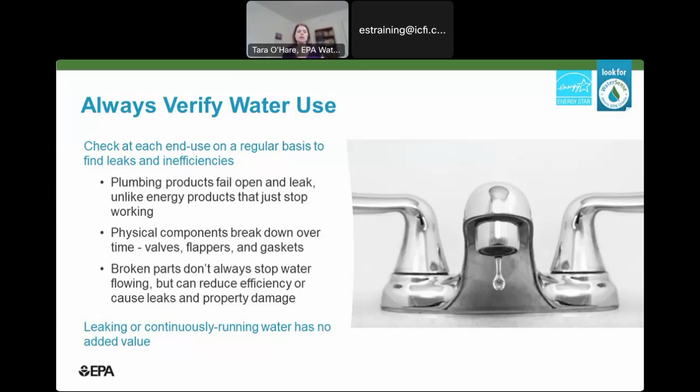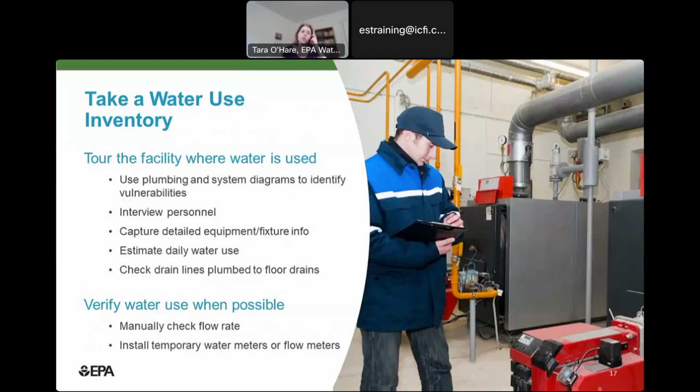So it's something to just keep in mind, because leaking and continuously running water really has no added value for your facility. So it's something you want to keep on top of at all times. So you want to take a water use inventory of your facility.